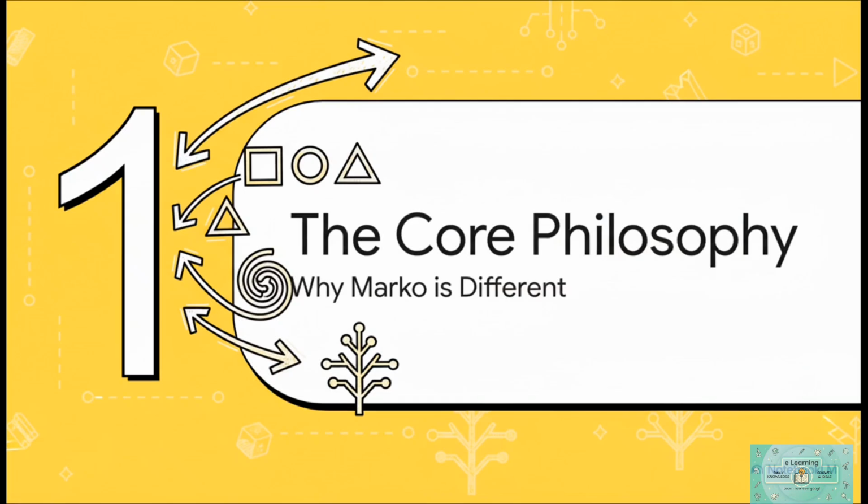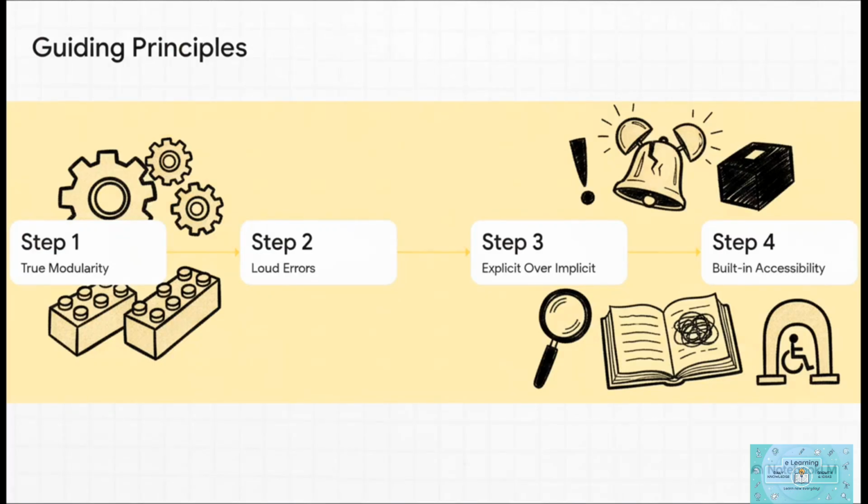What really makes Marko unique, what gives it its identity, comes down to 4 core principles that guide every single decision in its design. And here they are. We've got true modularity, loud errors, a commitment to being explicit over implicit, and baked-in accessibility. Now, these aren't just buzzwords they slapped on a website. They are literally the architectural pillars of the entire framework. So let's break down what each of these actually means for you, the developer.